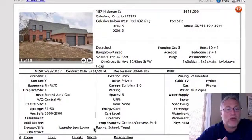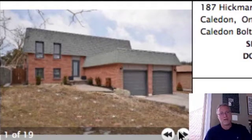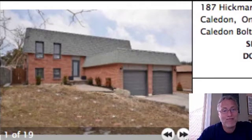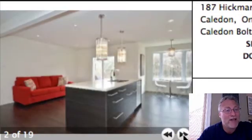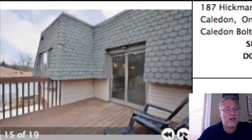Next one. Now this one can be deceiving. Okay, so here's one for 615. This one's in Bolton West. It's a detached raised bungalow. Okay, so when you go in, you're going to have a couple of steps up, and a couple of steps going down. Okay, but the outside of it, a lot of people don't like that. But inside, everything's renovated. It's like a brand new house. Got a finished walkout basement in here as well. Stainless steel appliances. Pendant lights, everything was done. So for $615 for a place that's already done, I would jump all over it.